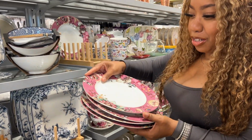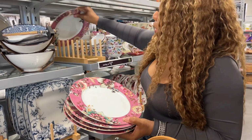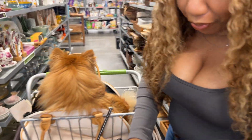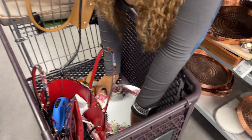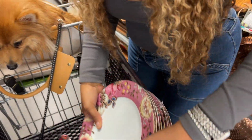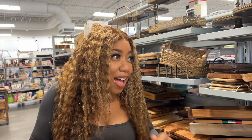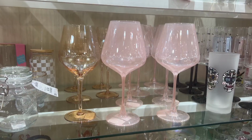So I'm that person who comes in the store and takes them all. So my dining room is 8, so I got all 8 plates. Lucky find.